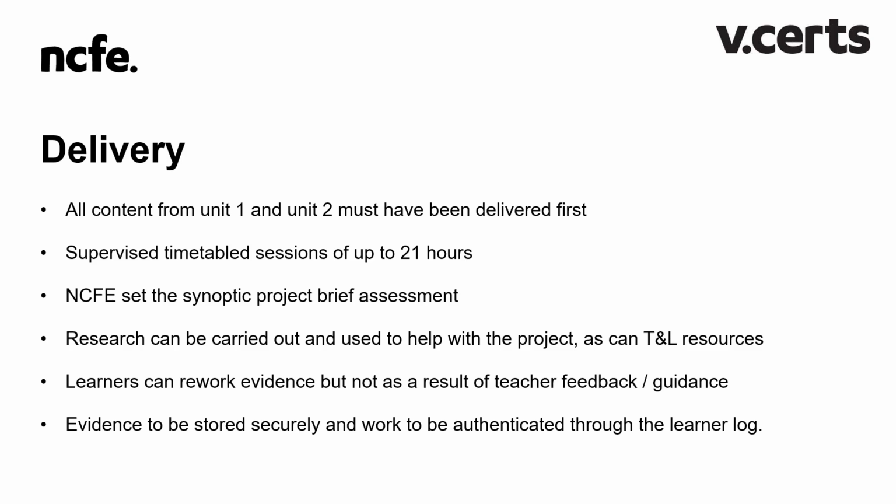NCFE set the assessment, so the tasks and brief of the Synoptic Project itself are unable to be changed or altered in any way. Any research the student carries out must be suitably acknowledged or referenced, and it can be used to assist them with the undertaking of the project. They can also use any of their teaching and learning materials from lessons, but these materials cannot be submitted as evidence. Learners can adjust and change their work, but not if it is because of feedback, hints, or guidance from the teacher. And once the Synoptic Project has been completed, their evidence must be stored securely.